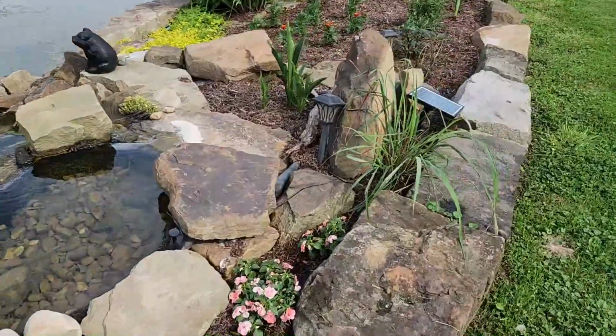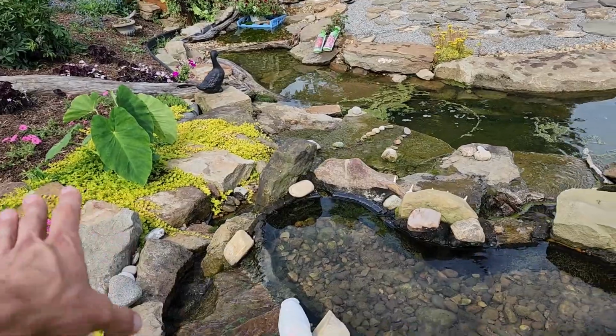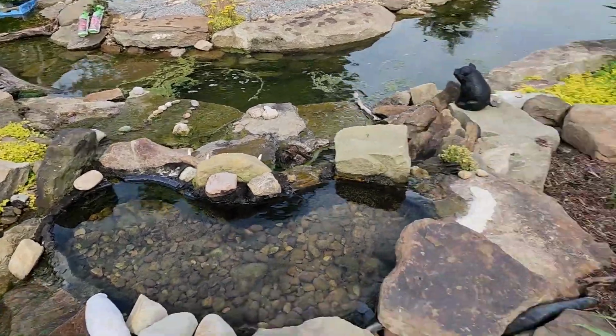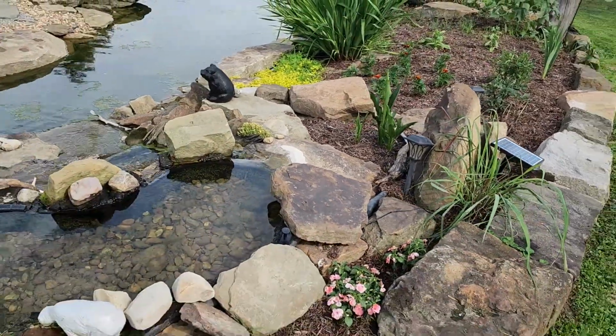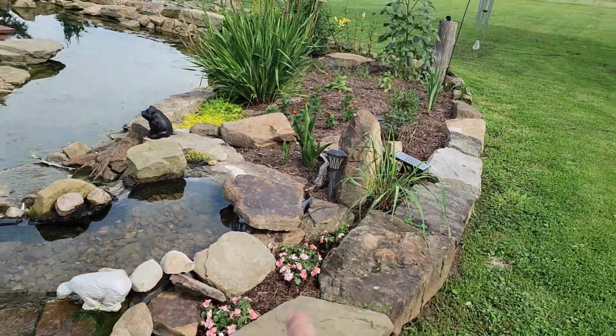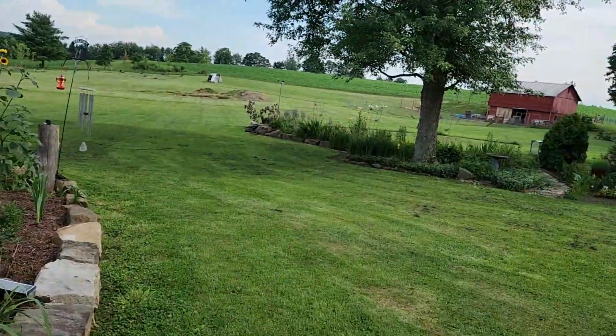Another addition on the back of the waterfall is this lemongrass. I had one over where that elephant ear is now. I had the lemongrass last year, and now I have it over here. I think it'll look nice as a backdrop to the waterfall. I want some height behind the waterfall to bring your eyes down looking at it. I don't want your eyes to just cast right over to the barn.